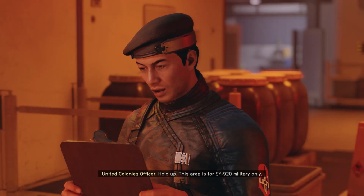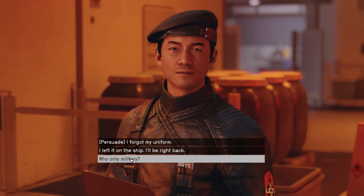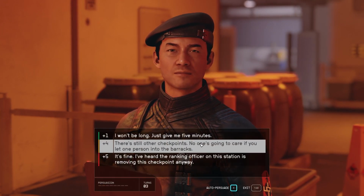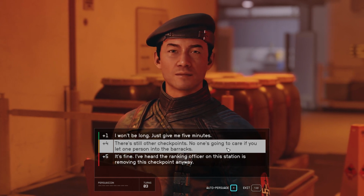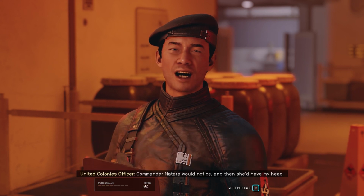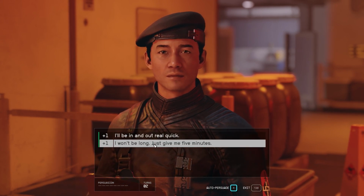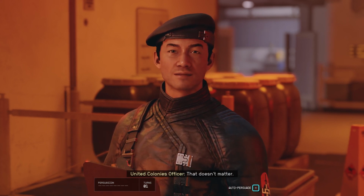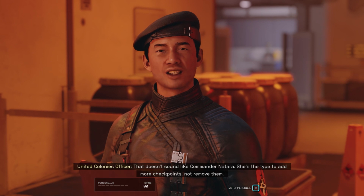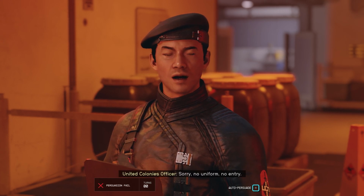Hold up. This area is for SY-920 military only. Rules are rules. Can't let you in unless you're military. Commander Natara would notice. And then she'd have my head. That doesn't matter. That doesn't sound like Commander Natara. She's the type to add more checkpoints, not remove them. Sorry, no uniform, no entry.